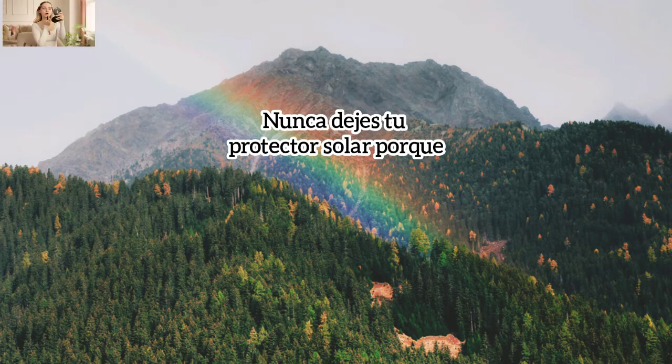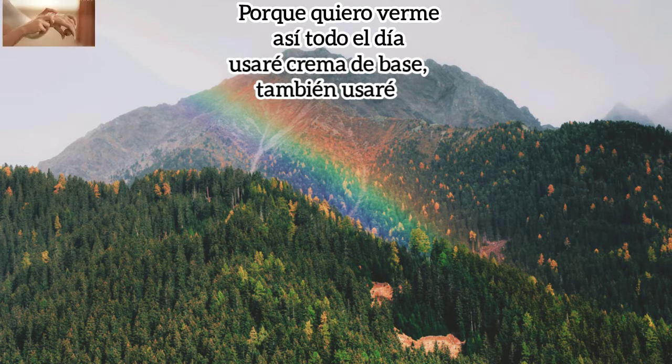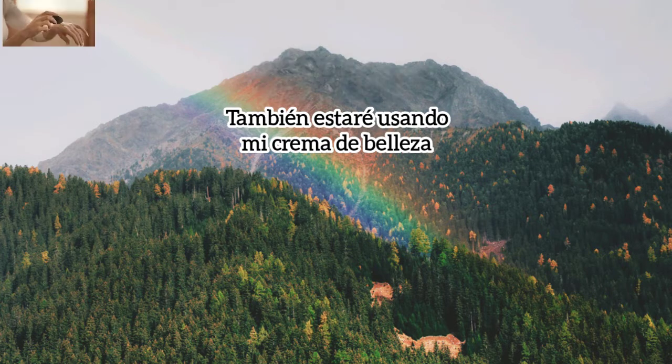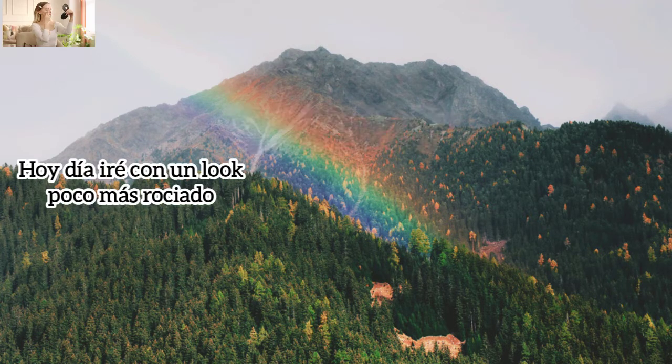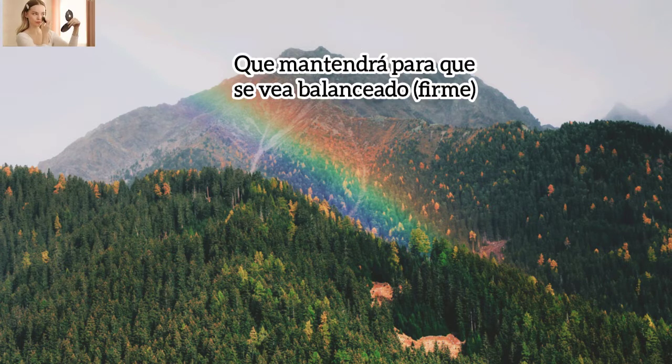Never skip your sunscreen. Because I want this look to last all day, I am gonna use actual foundation. I am also going to use my beauty blender. Today, going for a little bit more dewy look. And wearing oil under true foundation will keep it from looking too matte.